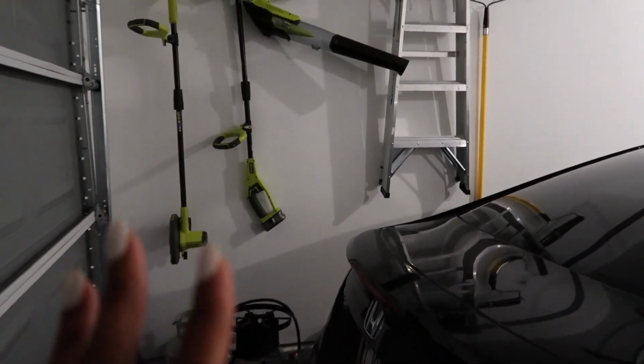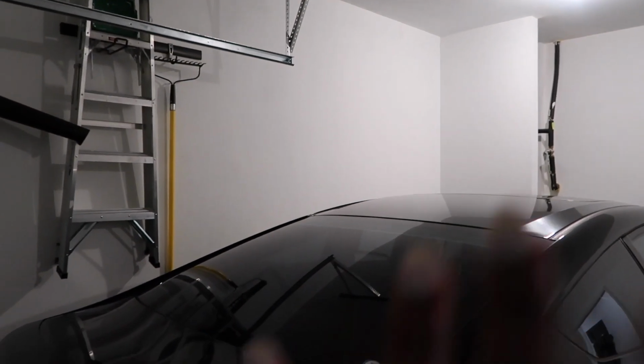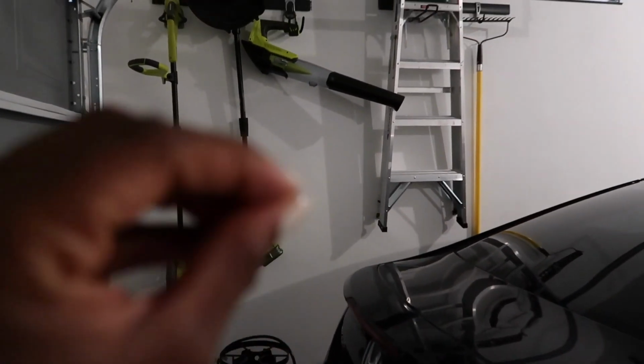But the difficulty about parking in the garage and trying to do organization in the garage, especially when you're parking 2 cars in the garage, is that this is not a huge space. So it makes it a little difficult to find a good organizational solution, because it is a smaller garage.